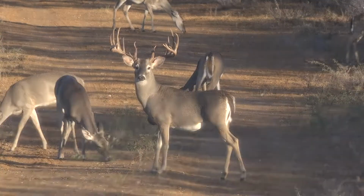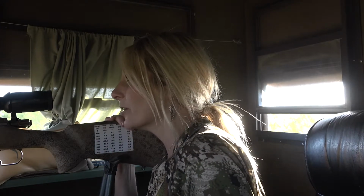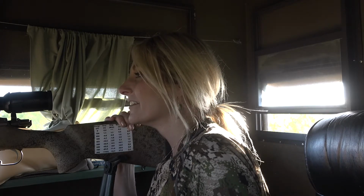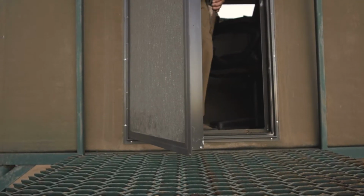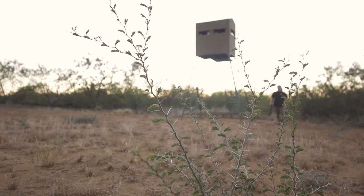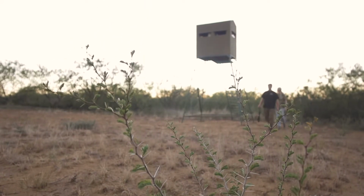Oh my God, where did he come from? He walked right out from behind us. I had actually relaxed for a little bit. Oh my gosh. Wow. What a monster. First buck of the season. Give me 5. Once again, the McQuarter had done its job, and I couldn't wait to get my hands on this South Texas monster.